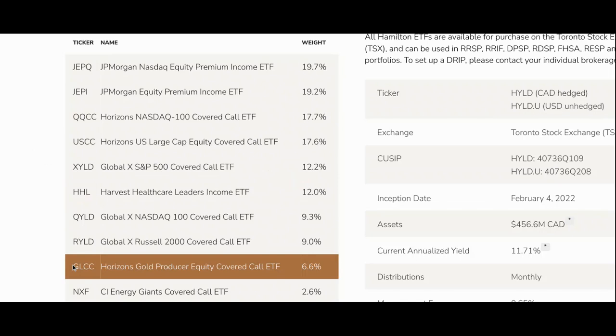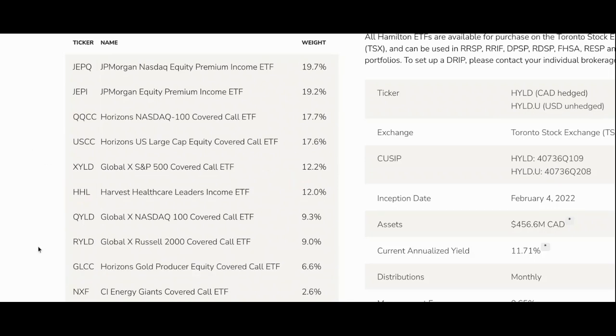So when you combine all these ETFs into a single ETF, you're getting diversification in terms of the underlying stock holdings as well as the underlying options writing strategy employed by each of these different ETFs.